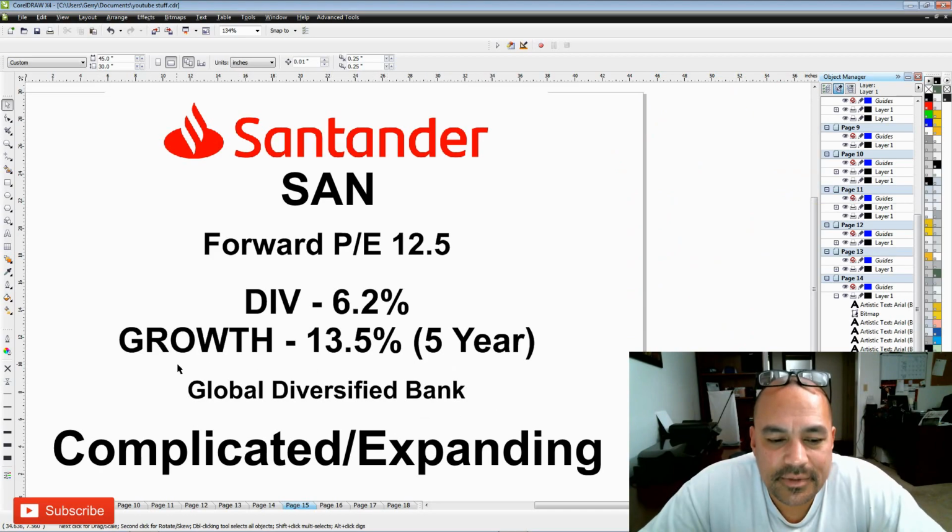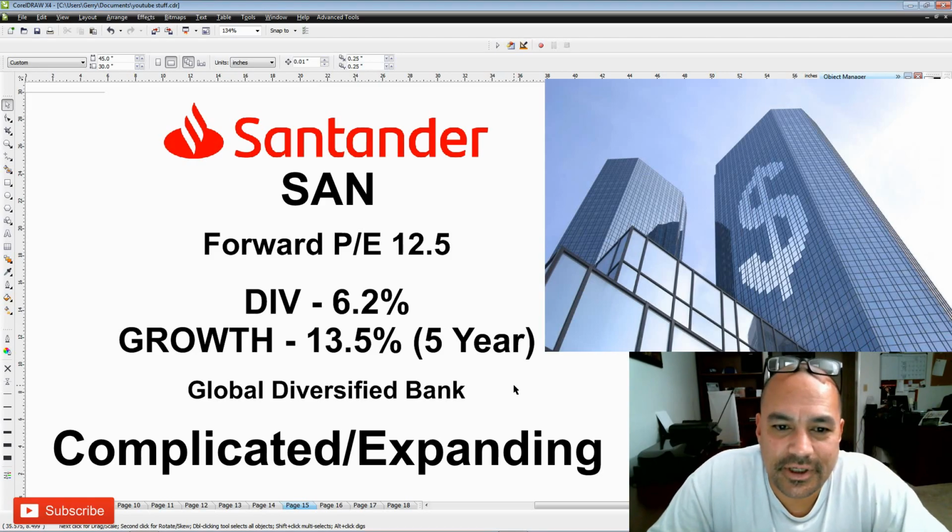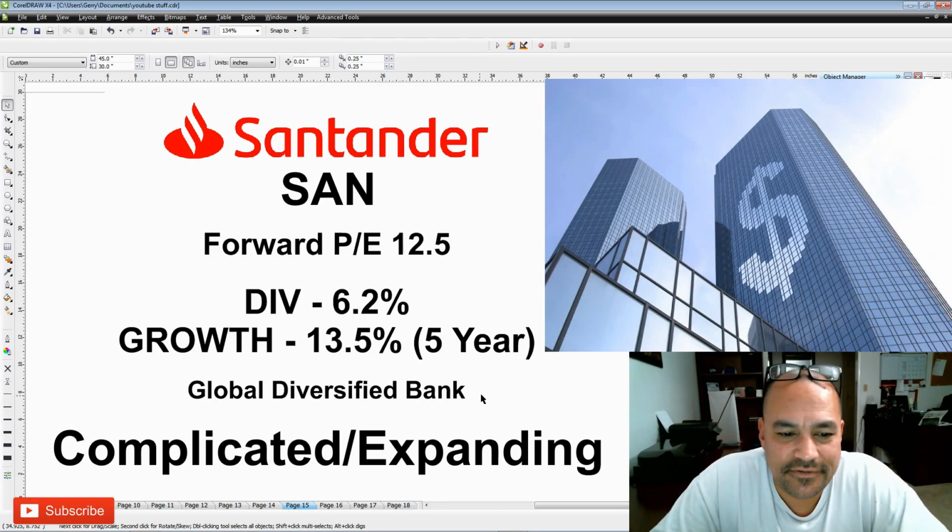But they're complicated because they're so huge, and then you got some Europe issues in there. But out of these three stocks that I'm talking about, this is probably the healthiest one, because a bank is usually, when do banks go away? Too big to fail, right?